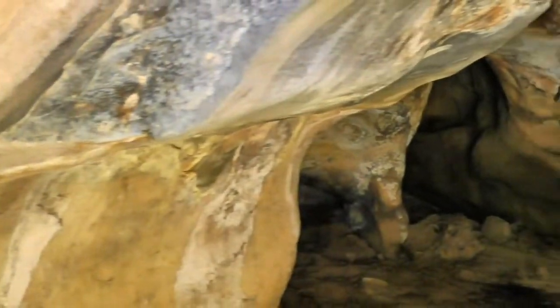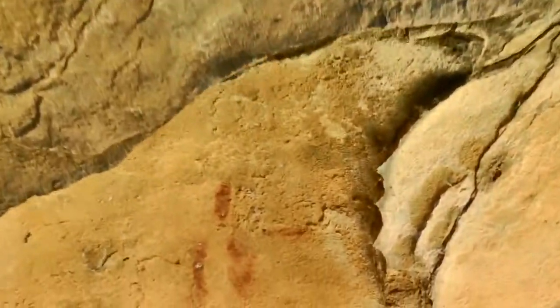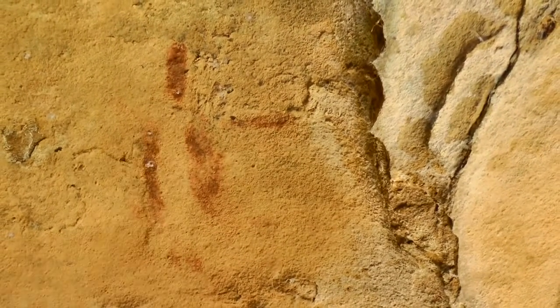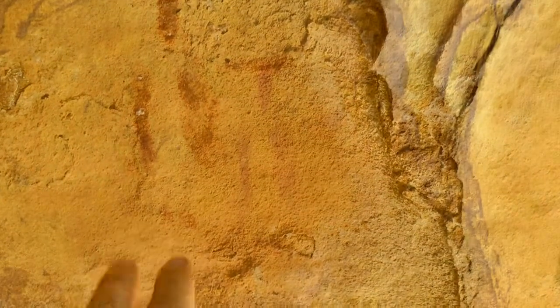Let me show you one other thing over here. There was a symbol that I saw right over here. Look at this wonderful symbol. I believe this is the symbol of the turtle. There's the head, so to speak, the arms to the side, and you can see this was the shell, the body, and the two little legs, the two little flippers back there. So this is really fantastic.